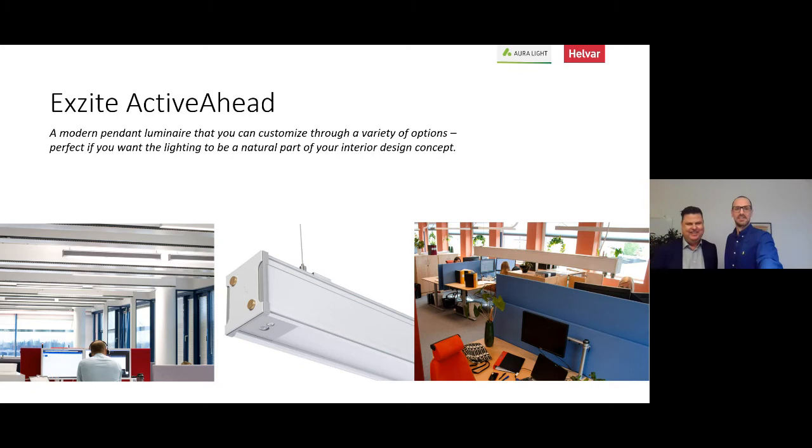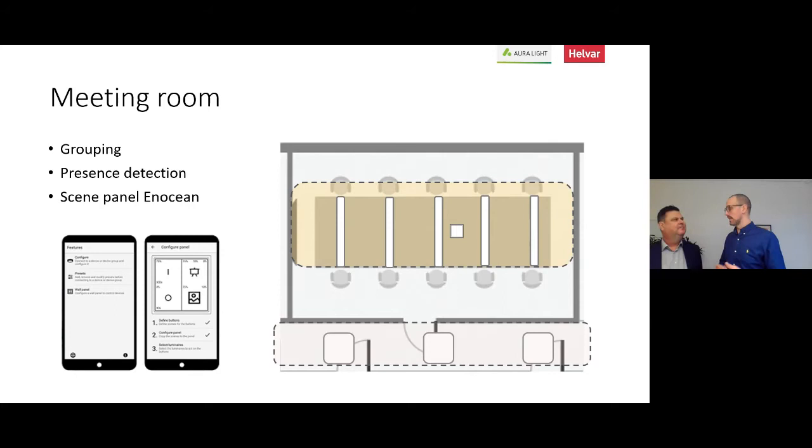We also talk about meeting rooms. In meeting rooms, you often want to dim your light if you're presenting something, or just want no light. Then you can put up an ocean panel, and in that panel you don't need any battery, you don't need any cord or anything. It's Bluetooth mesh. When you trigger it, you send a Bluetooth command to the luminaires, and you easily configure this with an Android or iOS phone, on generation 2 of ActiveAhead. It automatically creates a group where you put in the luminaires that are in the room.